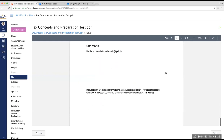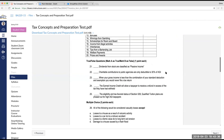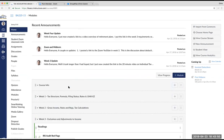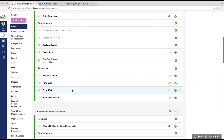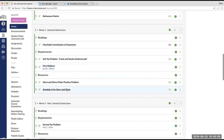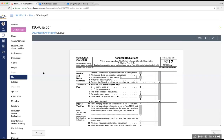Schedule A stuff, I'll skip that one because we'll get into that tonight. And so that's just a quick review of that midterm and get you in the mode, or get you comfortable with the question style. I think it's important that you know what to expect. So that takes me to the Schedule A, because that's the topic we want to discuss tonight.